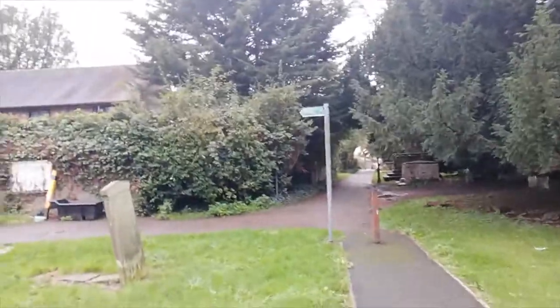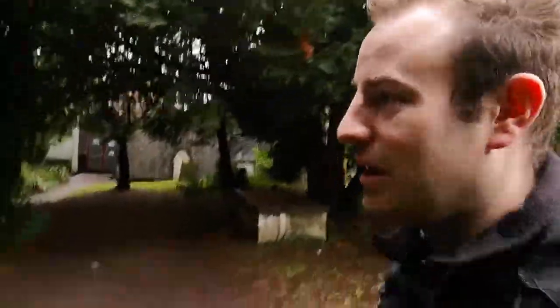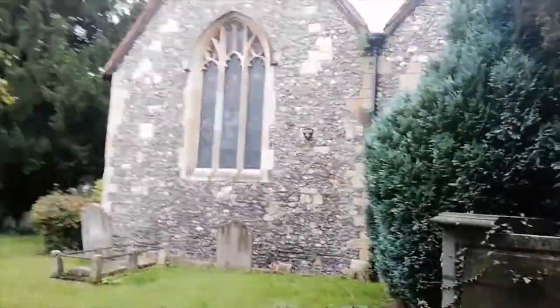So we've been around the church now. The graveyard carries on that way, so I won't go down there today. We'll have another look now at the church. It's a shame we couldn't go inside, but perhaps we'll come back one day. I'm sure there'll be another opportunity to see inside. So here's the church.